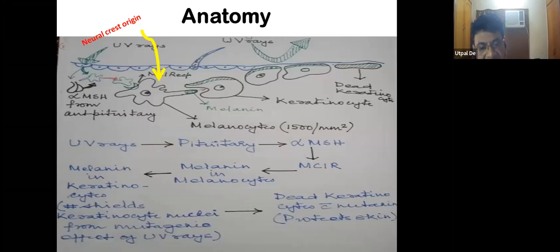And these melanocytes have finger-like projections which transfer this melanin to the keratinocytes, and the melanin covers the outer surface of the keratinocytes, which shields the nucleus of the keratinocytes from UV damage, meaning the damage by ultraviolet rays. And slowly, as the keratinocytes age, they become apoptotic and form a dead layer of keratinocytes over the skin, which usually protects the cells from the harmful effects of the UV rays.